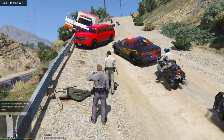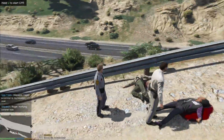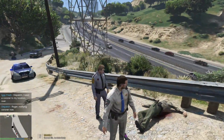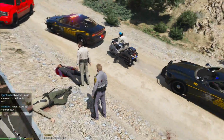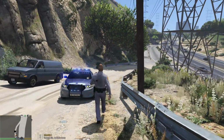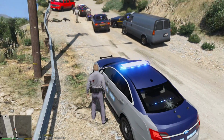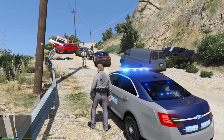Dispatch, I need the coroners to my location. And look at that, we got shot as well. In the front and in the back. Or maybe it came in the front and came out the back this way. Who knows? Anything's possible in this game. And our cruisers all shut up as well. Look at that. But we do have the coroner on scene.